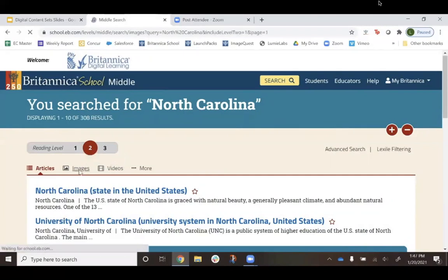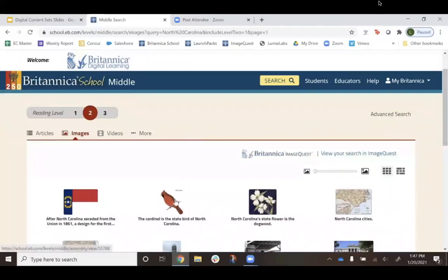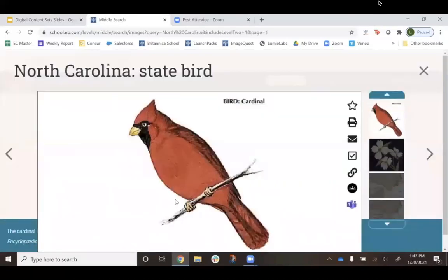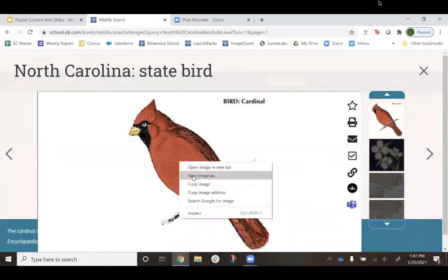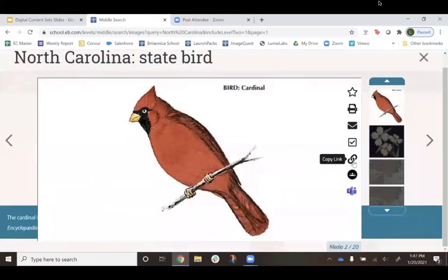But we have all sorts of images that are here for you to be able to add to those digital content sets. All of these are rights clear for non-commercial use. You don't have to worry about copyright infringement as long as you're using it for educational-based purposes. Really easy for your students to add these. They can just right-click and save the image if they need to. And then we have all sorts of different ways you can share this. You can get a direct link, or if you use either Google Classroom or Microsoft Teams, we have easy ways to be able to share those things as well.